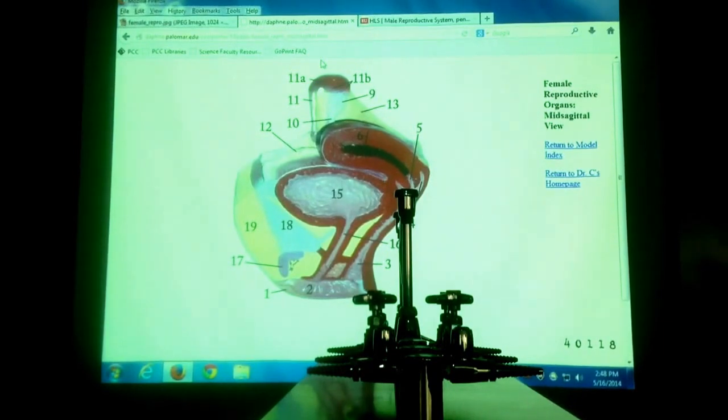You really can't see the isthmus and ampulla on a model externally, so we'll skip over those. Let's do 9. What's 9? It's an ovary. What's that white thing on the outside of it, I wonder? Tunica albuginea, same as a testis. Remember, they're made from the same material, so they're going to be the same thing.